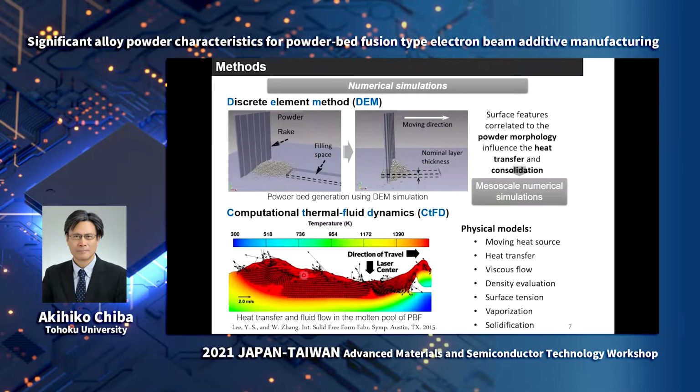As you can see, this is a melt pool simulation by using a CTFD method. We can understand the thermal distribution in the melt pool and fluid flow velocity inside the melt pool by using this kind of fluid dynamic simulation. A very effective way to know the thermal distribution, temperature distribution in the very localized melt pool.